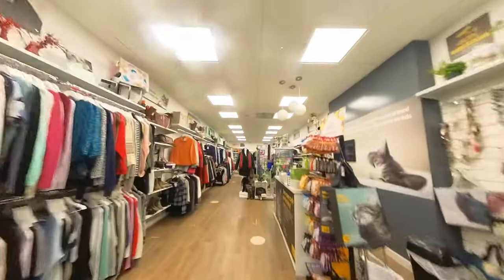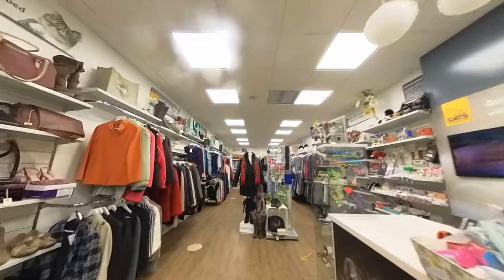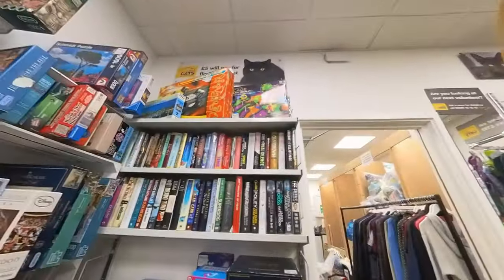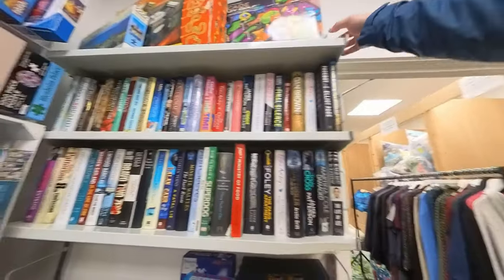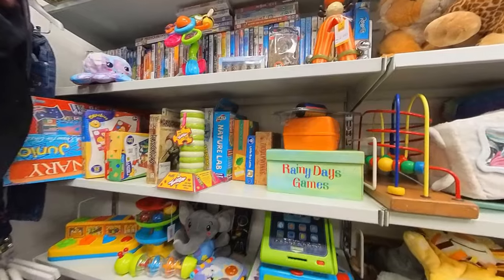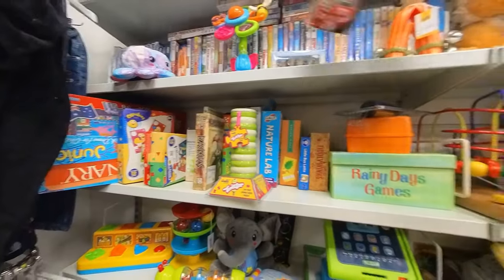A lot of these charity shops around here are quite expensive these days, but it's still worth a look because you can find good stuff anywhere. This mini golf set up here, this brand, I've had this brand before. Some of them can do quite well, but it was priced quite high.